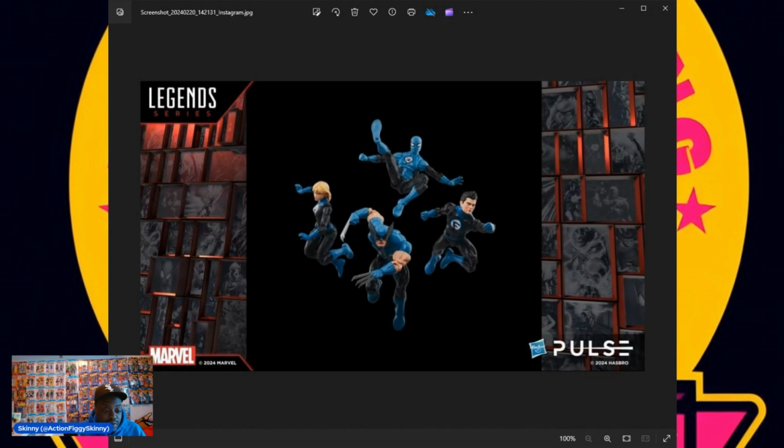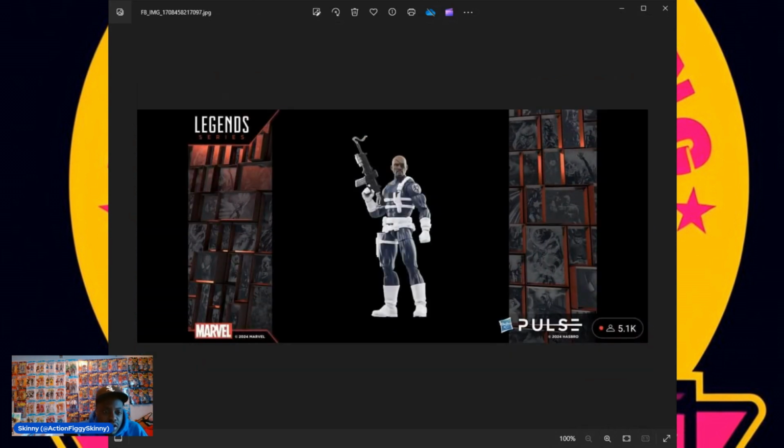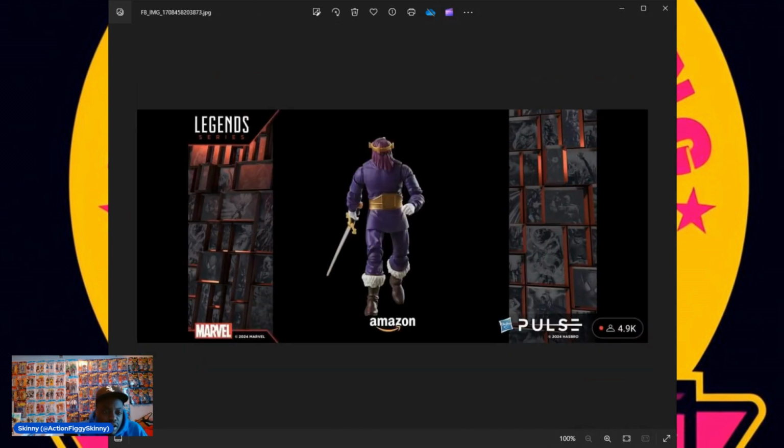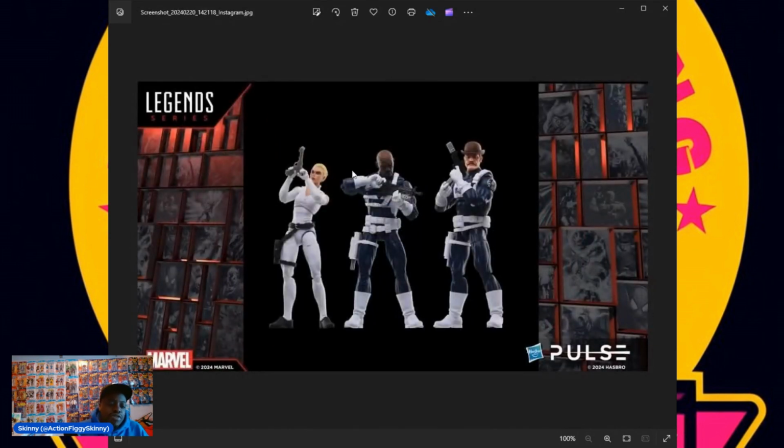Next up, they announced a three-pack that consists of Dum Dum Dugan, Nick Fury Jr., and Sharon Carter, which if I could pull her up, she looks super nice. I don't think the photo downloaded. No, it didn't download a single photo of her. But Sharon Carter was looking extra nice.